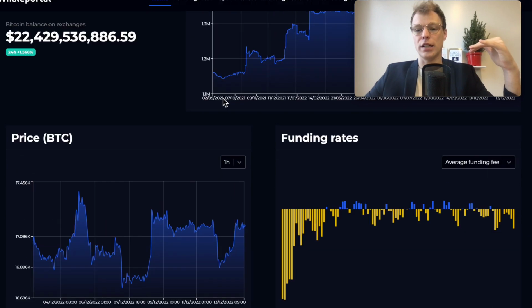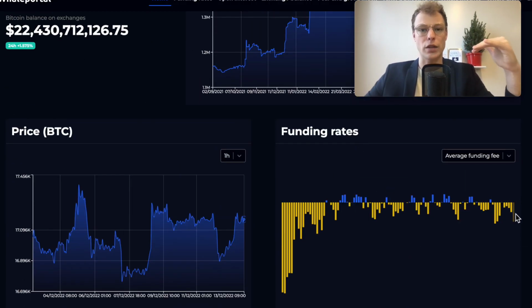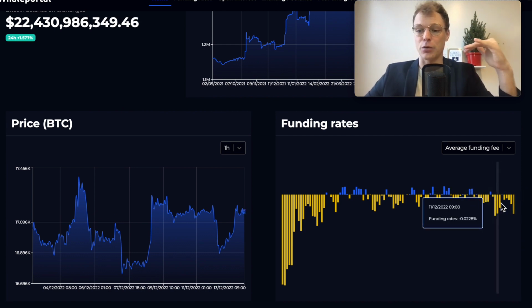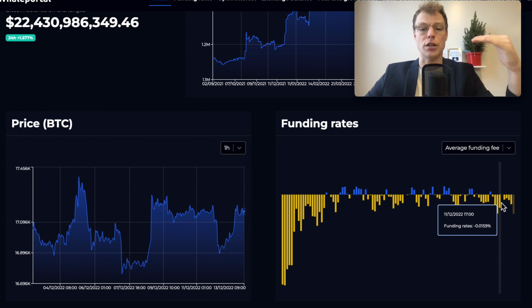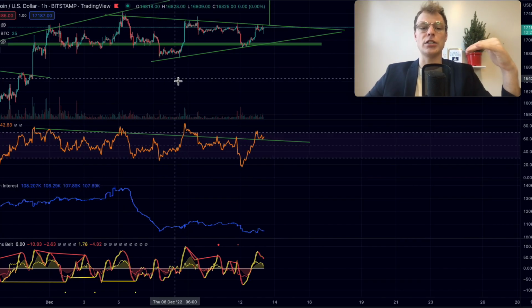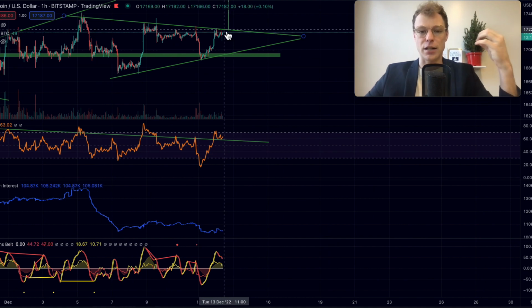However, we do see that the funding rates right now are negative. The current funding rate is also negative, which would indicate more upside, right? Negative funding rates indicate more upside. Positive funding rates indicate more downside. So that is actually quite bullish. However, I would just wait for Bitcoin to break out.